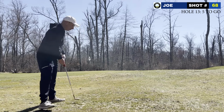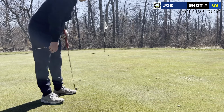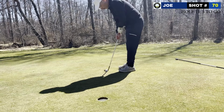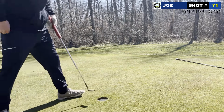It's weird. I'm racking up a lot of shots, but I didn't feel like I was playing all that bad, to be honest with you. Because once I got onto the greens, I felt like I was doing well there. My drives were great. I wasn't pushing drives everywhere. Golf is a weird game.